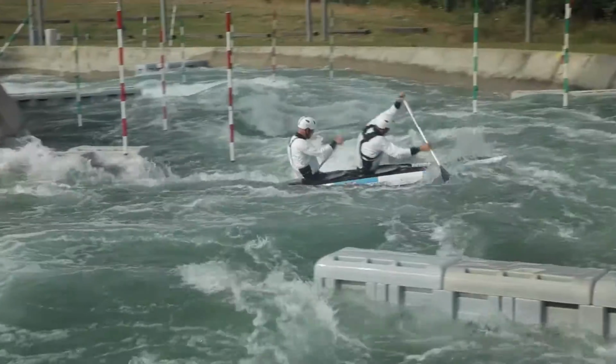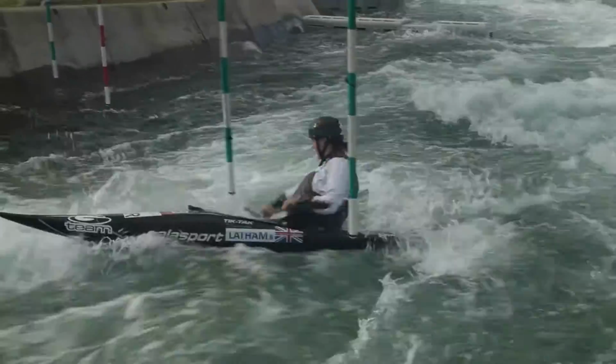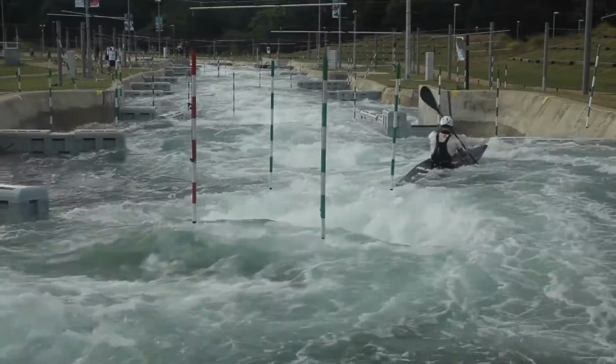We have to paddle through between 18 and 25 gates, 6 of them in an upstream direction, so kind of against the flow, and the rest of them in a downstream direction. If you touch any of the poles, it's 2 seconds added to your time. If you miss any of the gates or don't negotiate it correctly, it's 50 seconds added to your time, so that's you out of the race.